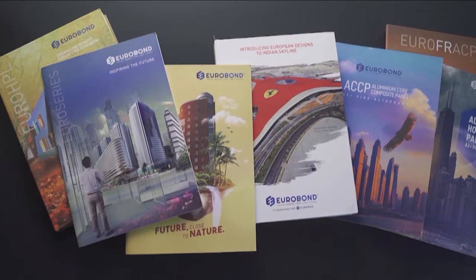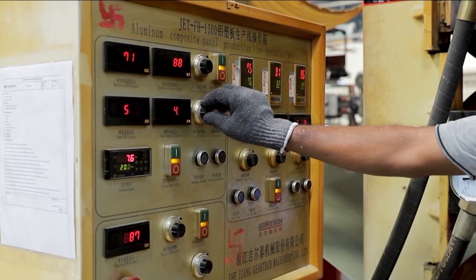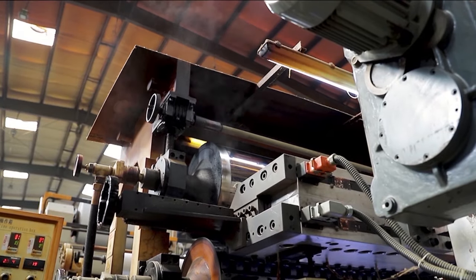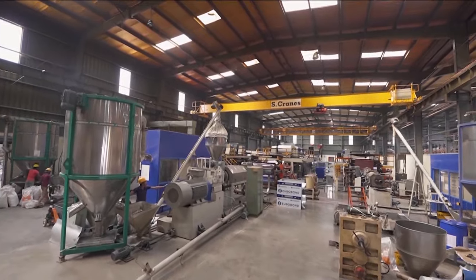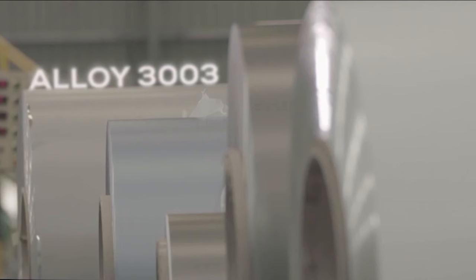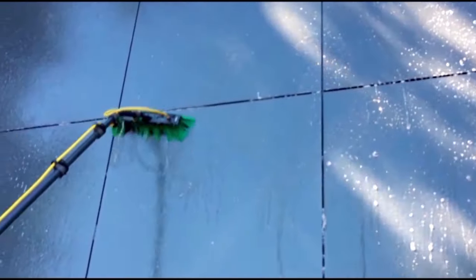Eurobond offers a range of products in a multitude of colors and finishes. These are put through a rigorous manufacturing process of the highest quality of international standards. We use alloy 3003, which ensures unique strength and increases lifespan due to high impact resistance and easy maintenance.